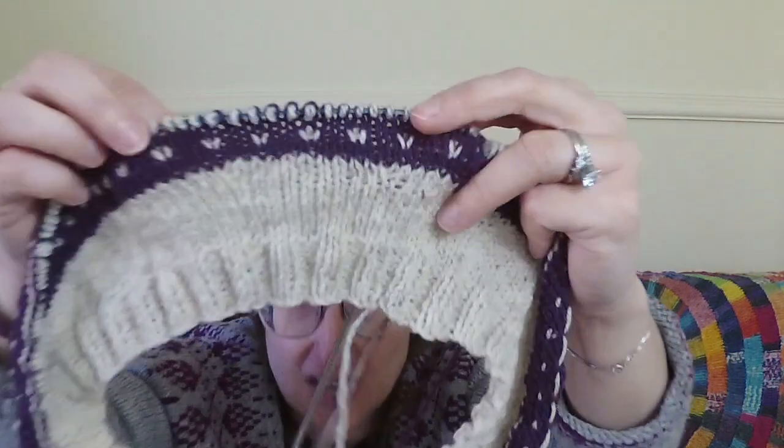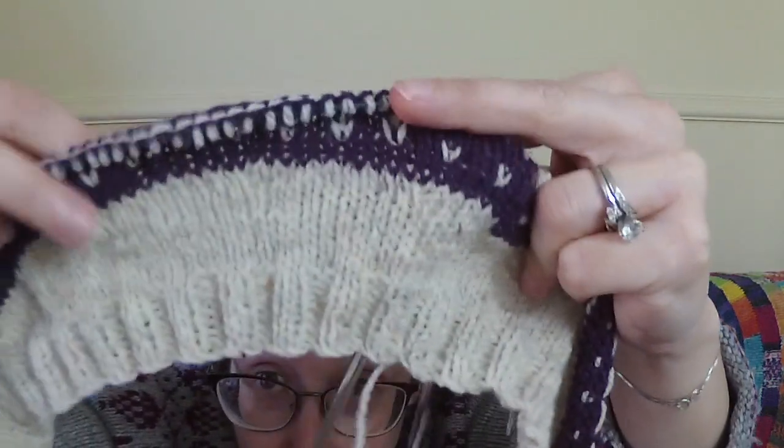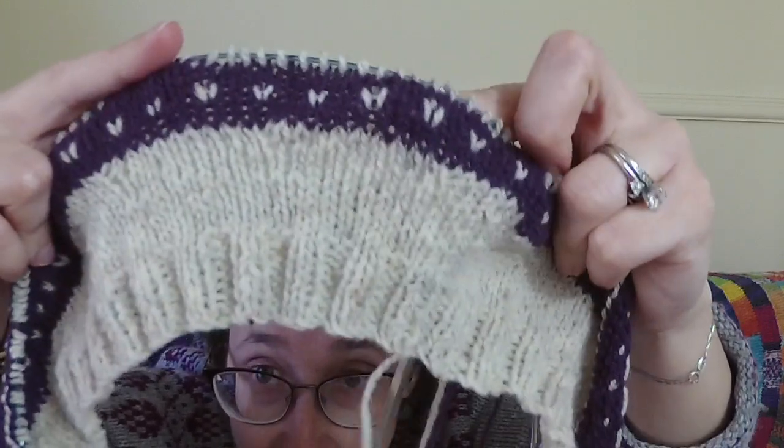And then I did the first couple rows of the chart, which are fairly solid. It's just that little polka dot of white in there. And then I finished out all of the solid rows. So I'm basically ready to start the part in the chart where we're going to have increases and more intense color work that's going to look more like this. So that is what I am going to start tonight.